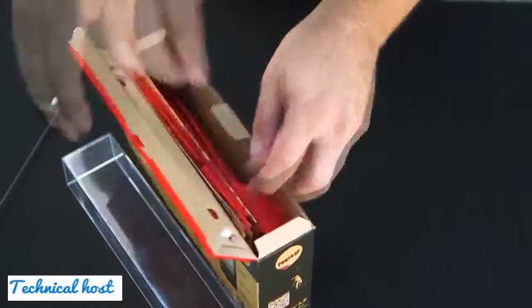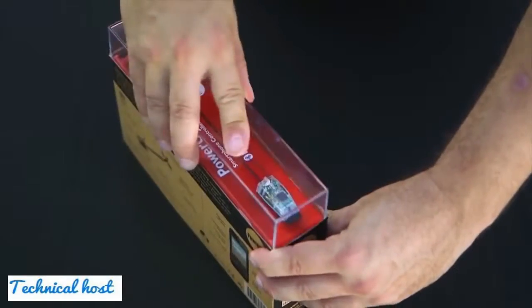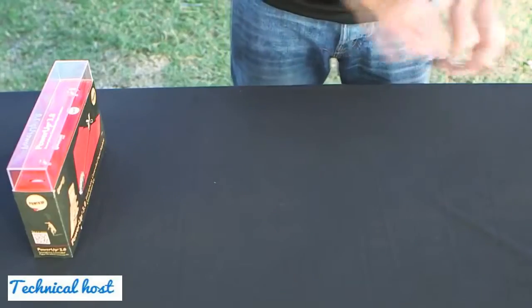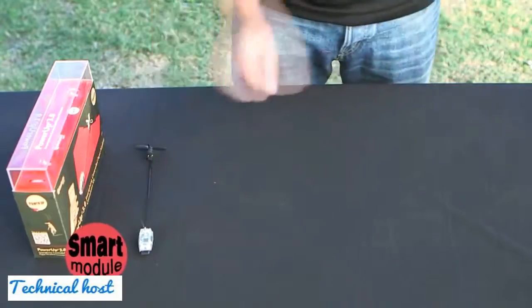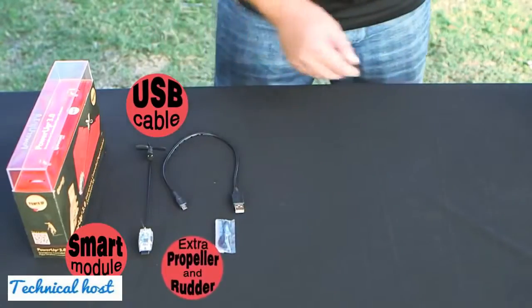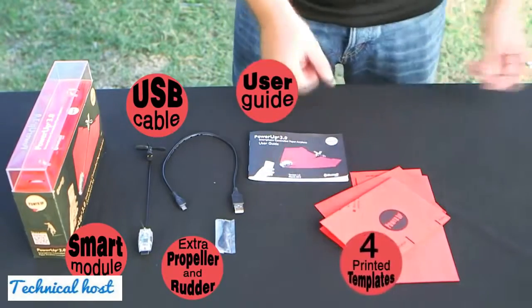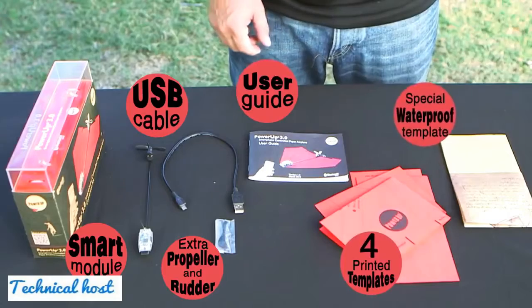After unboxing, keep all the materials together using the Power Up packaging as storage and a carrying case. Inside the box, you'll find a smart module, a micro USB cable for charging the smart module, extra propeller and rudder, the Power Up 3 user guide, 4 paper templates for easy flying, and 1 special waterproof template.